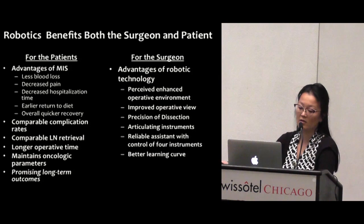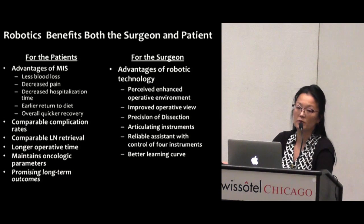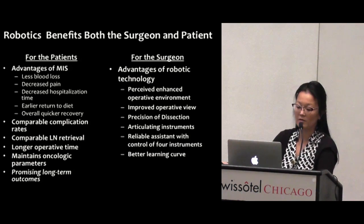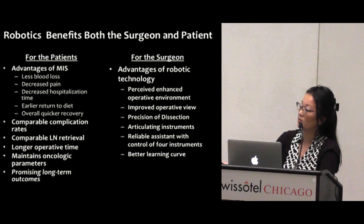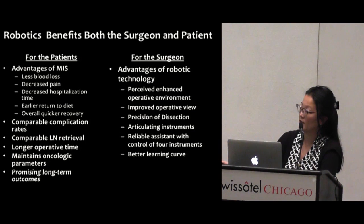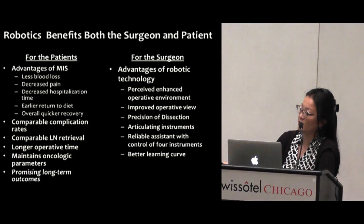So we've seen all of this before, that for the patients, robotic surgery for gastric cancer has the advantages of MIS. Less blood loss, we've heard this over and over again, decreased pain, and definitely there are advantages to providing our patients with a minimally invasive approach. And when compared to laparoscopy, robotics definitely has comparable complications and lymph node retrieval, indicating that it can be an oncologically sound approach. And then, of course, with laparoscopy and robotics compared to open operations, we know that there is a longer operative time, and we hope that it can maintain oncologic parameters. And that's really, I think, surgeon dependent. And then we have some promising long-term outcomes.